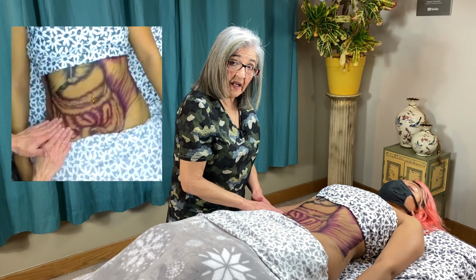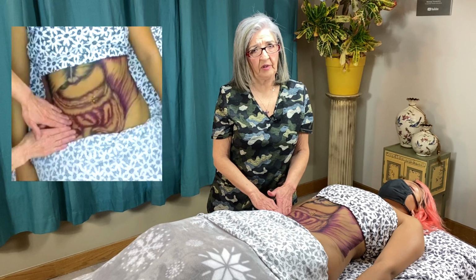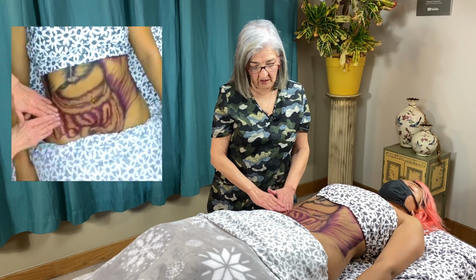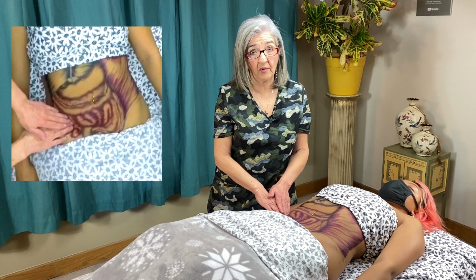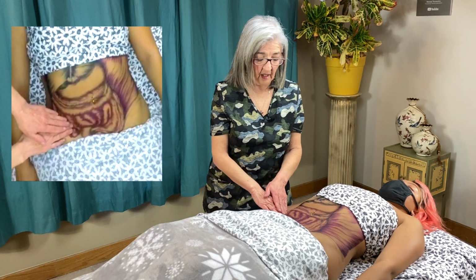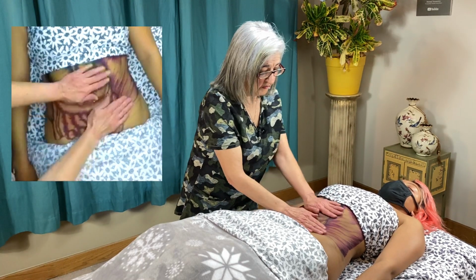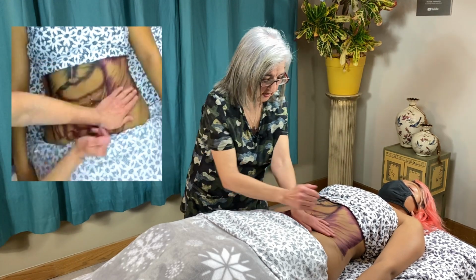Remember, on the right side, you have your vermiform appendix, and you don't want to put too much pressure here. If they're constipated or anything like that, there's no need for you to put pressure on the right side where the appendix is. So again, we're going to use the sun-moon technique just to continue transitioning.